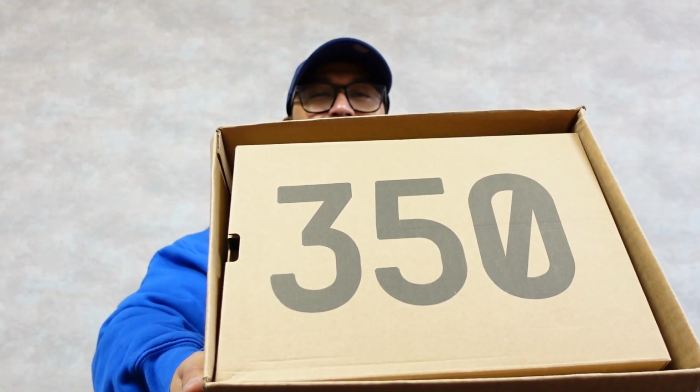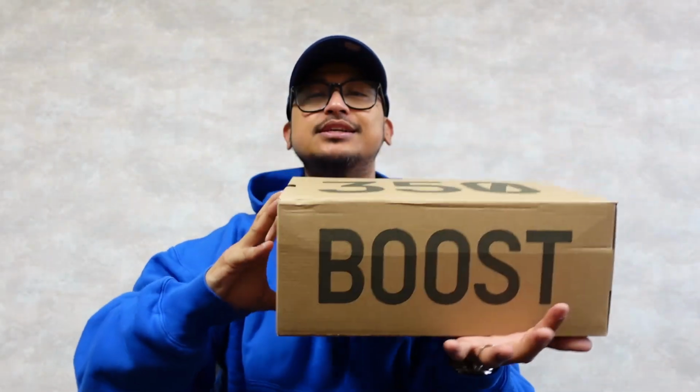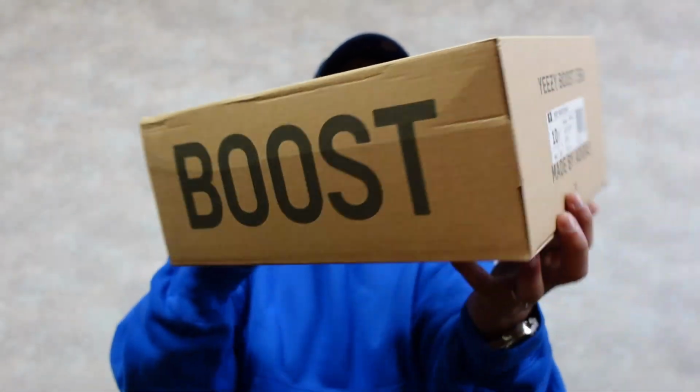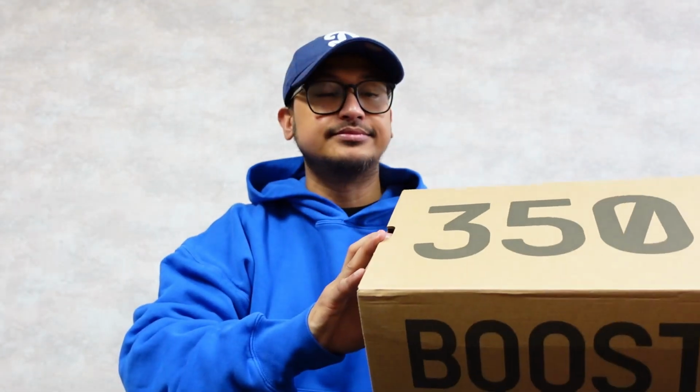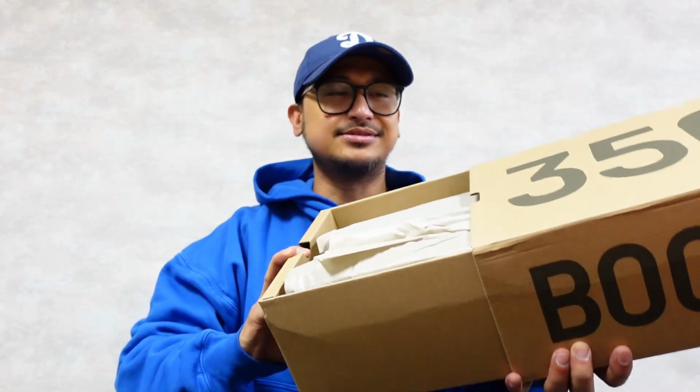I don't know, but hey, what can you say? Ooh, look at that. It's a Yeezy 350. It's definitely a slide box. It has a boost in here, and my size for Yeezy 350 V2s is 10.5. I opt to size up one full size. So let's go ahead and open it. Okay, normal tissue paper.